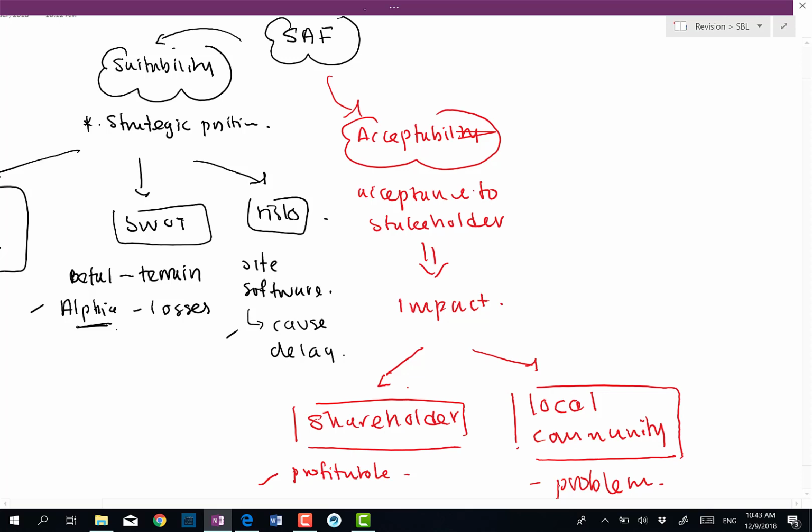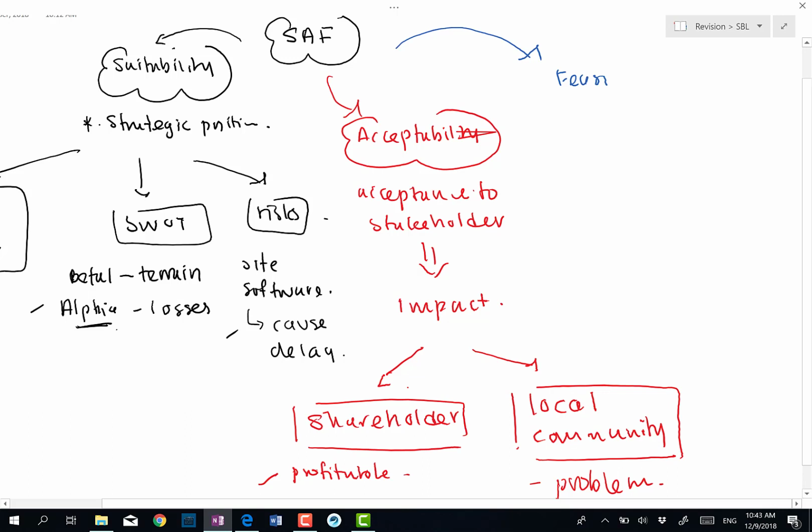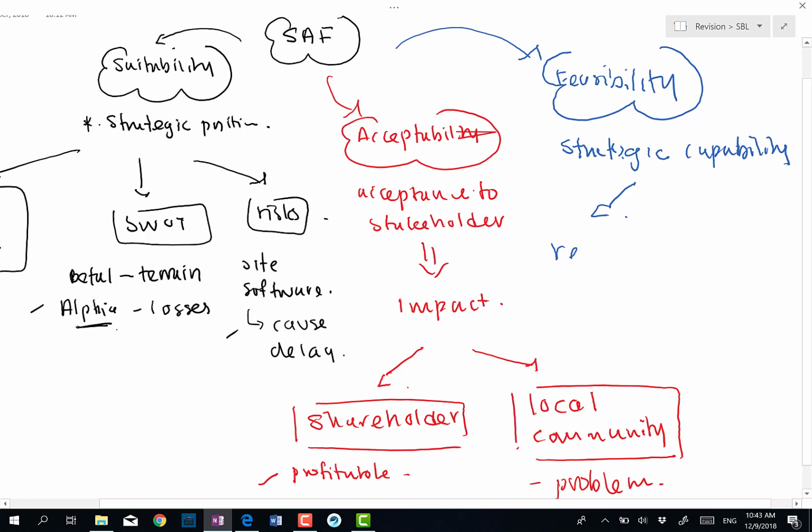And finally, is in terms of feasibility. When we consider feasibility, we are looking at the strategic capability of the company, or CC, to implement. And in this case, we will consider the resources and also the competences.